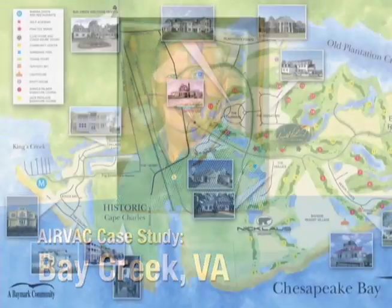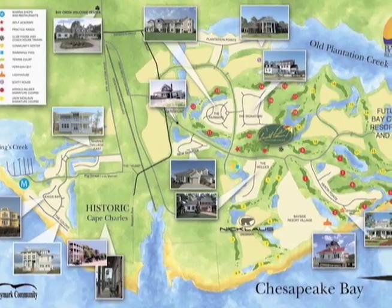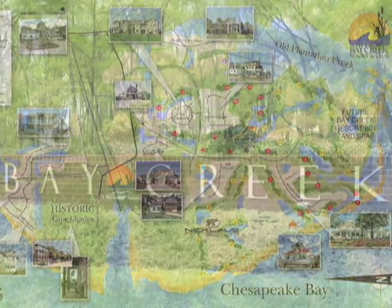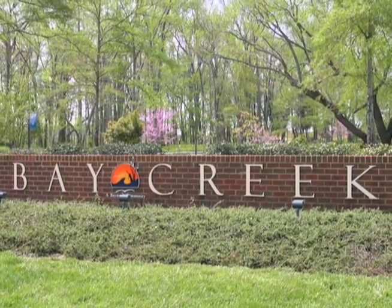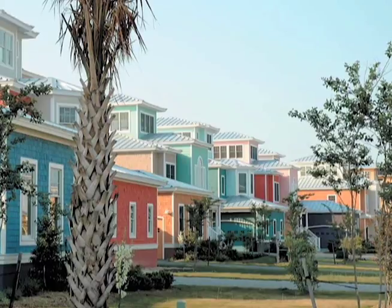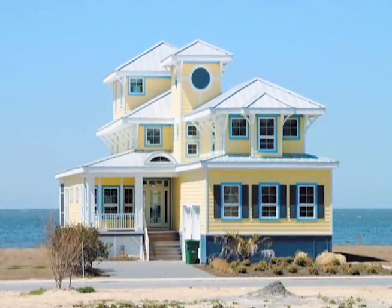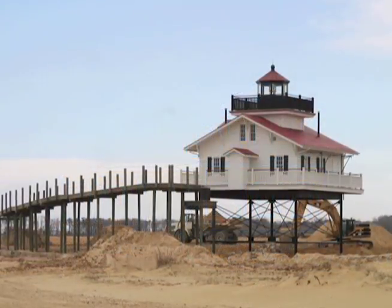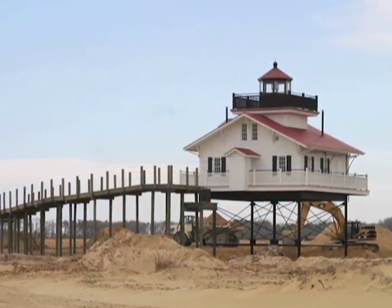In 1998, developer Dick Foster purchased 1,700 undeveloped acres in Cape Charles, Virginia, along the rustic eastern shore of Chesapeake Bay. He envisioned Bay Creek, a beautiful new community that would not spoil the rustic charm of the area or the local environment. However, Foster faced the enormous challenge of installing a new sewer system in a coastal community.